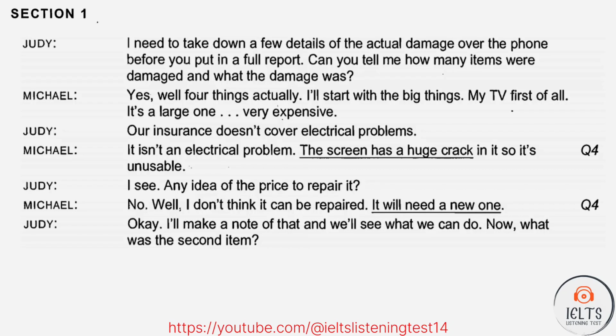Insurance doesn't cover electrical problems. It isn't an electrical problem. The screen has a huge crack in it, so it's unusable. I see. Any idea of the price to repair it? No. Well, I don't think it can be repaired. It will need a new one. Okay, I'll make a note of that and we'll see what we can do. Now, what was the second item?